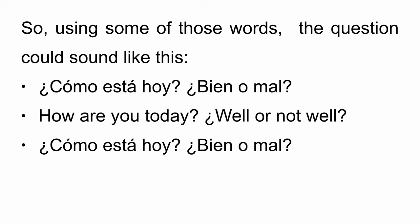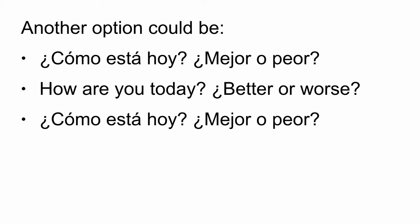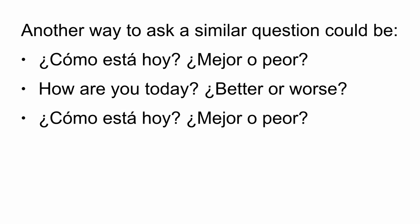¿Cómo está hoy? ¿Bien o mal? How are you today? Well or not well? ¿Cómo está hoy? ¿Bien o mal? Another option could be, ¿Cómo está hoy? ¿Mejor o peor? How are you today? Better or worse? ¿Cómo está hoy? ¿Mejor o peor? Another way to ask a similar question could be, ¿Cómo se siente hoy? ¿Mejor o peor? How are you feeling today? Better or worse? ¿Cómo se siente hoy?